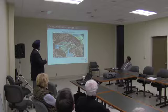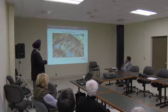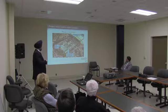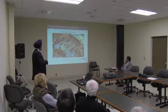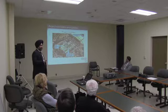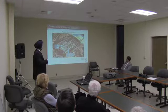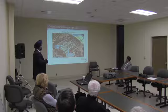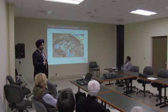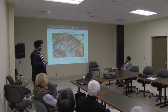So existing filters are here, they will be demolished, and this area will be used for maintenance purposes. This is a new chemical facility for hypochlorite and fluoridation. And this area is currently used as a staging area that will be turned back into a bioretention basin once the project is complete.